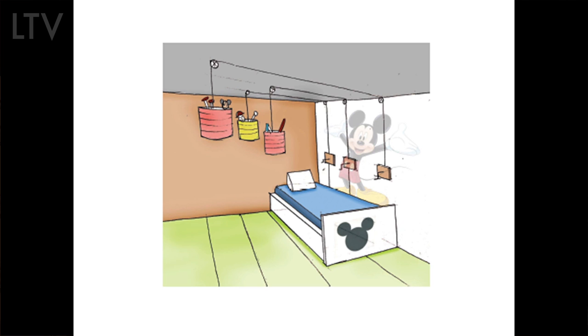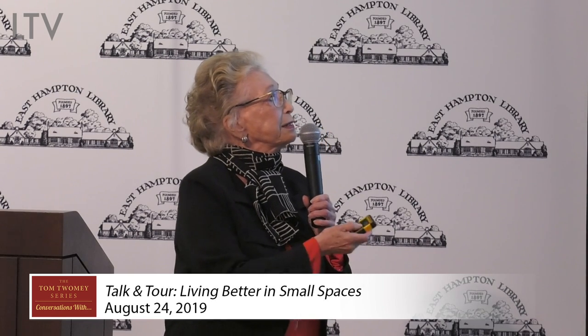And I saw this idea and I thought, wow, that is a great idea. And how about other things? How about tools? How about books? We all have ceilings. Doesn't take much. I mean, you have to get a handyman or maybe have a handy husband. And here's my ultimate idea for ceilings.